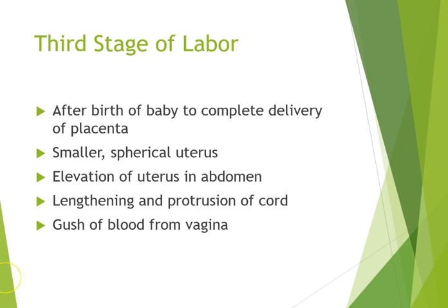The uterus actually changes its shape. This leads to the separation of the placenta. It becomes more spherical shaped. As the placenta is descending into the vagina, the uterus will actually rise up into the abdomen. The umbilical cord descends further through the vagina, and then they will get a gush of blood from the vagina as the placenta is expelled.